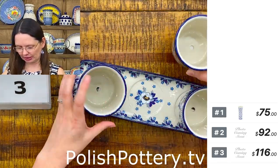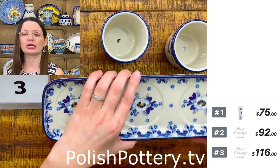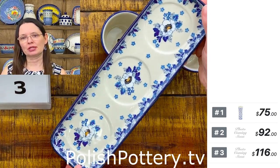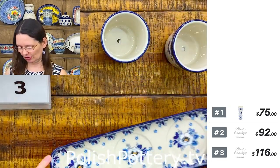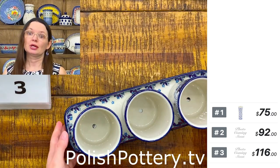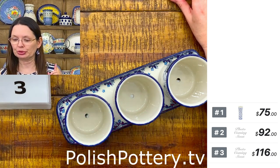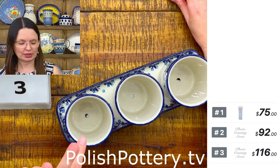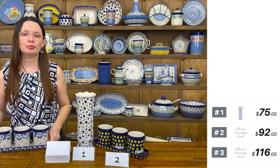So all the little planters have drill holes, and that's why I think this would be a great way of drying your hand washed spoons or forks or knives, anything you have from Bolesławiec Ceramics and you want to hand wash, that would be perfect. $116. I have only two of each, so number two with yellow dots, I have only two sets, and two sets of number three with the blue spring pattern with the white poppies.